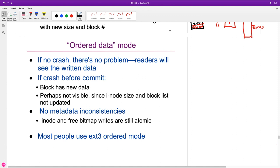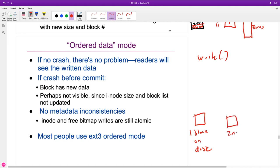Right, so we have a file that's one block big on disk, and now we do a write, and that causes us now to get a second block on disk. But we crash before we update the inode. So the two things that we wanted to update the inode about were the size and the new block. And actually, there's a third thing now we're going to have to update for our metadata. What's that, besides the inode?